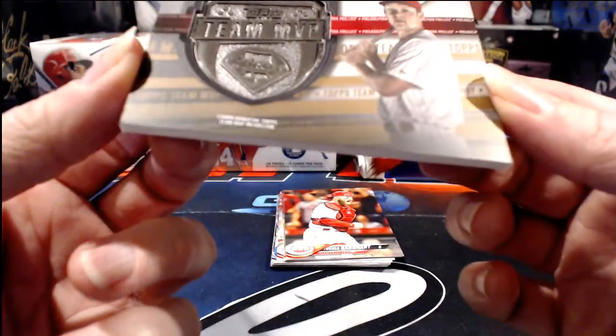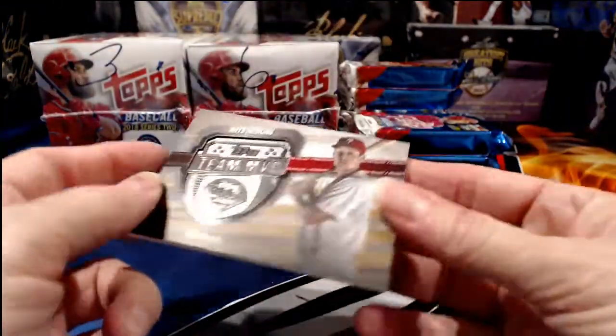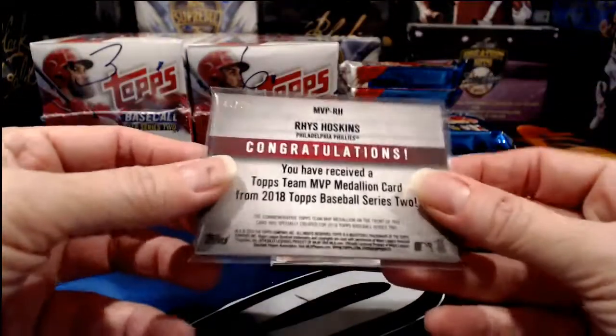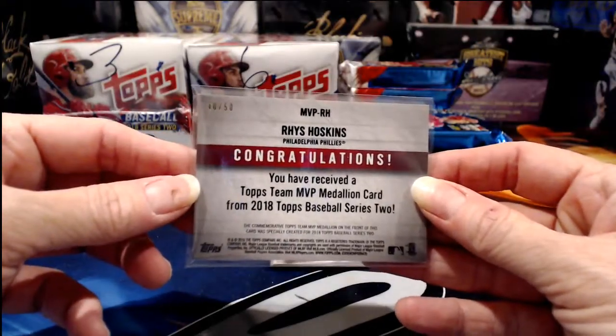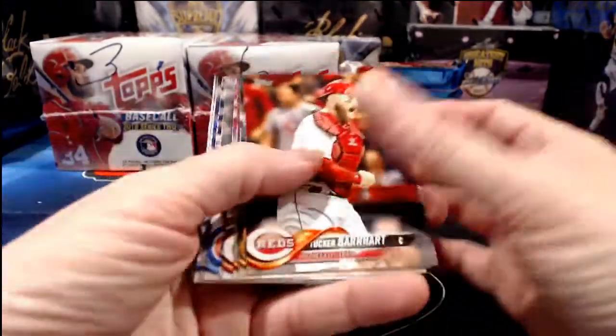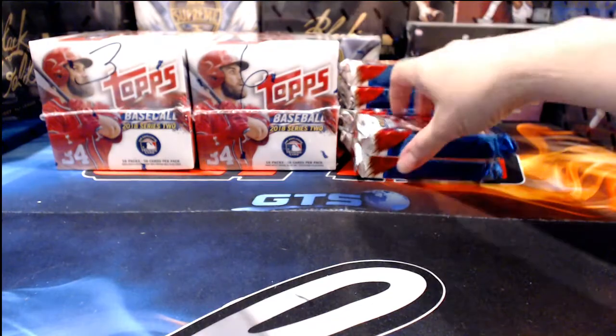And Rhys Hoskins is our commemorative Topps MVP medallion. That's a really heavy kind of piece of metal in there too. So that's a cool little hit there, numbered to 50 for Rhys Hoskins and the Philadelphia Phillies. So our first relic is a nice one. I like that. I hope we find more of those. I like those better than the ones that look more like a coin, like a commemorative type coin. I like that one that we just saw.